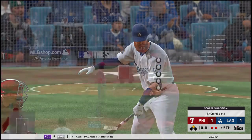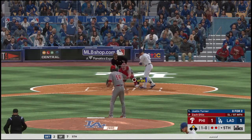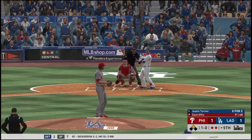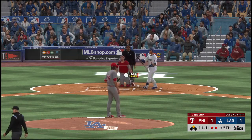Back to the top of the order now, and digging in at the plate will be Justin Turner. And he'll hold off on the slider here to start the at-bat. It's ball one. One run, four hits, no errors for the Dodgers thus far.